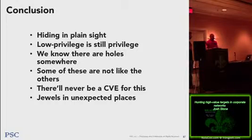You know, initially talking about hiding in plain sight, and that is, when you're doing a pen test, sometimes the data that you need is already there. Sometimes you already have it on your system. You just need to take a step back and look at it to figure out how can I use it? You know, low privilege is still privilege.